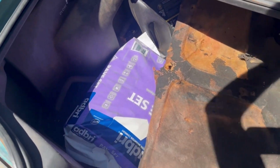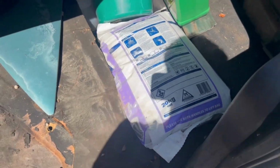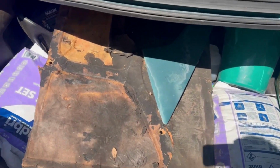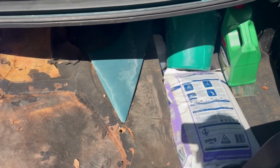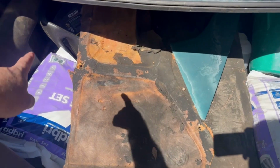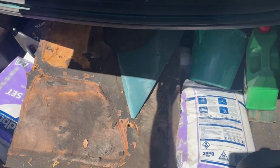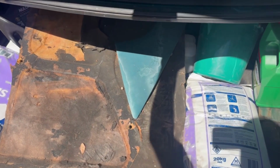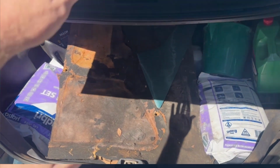I lowered it. I put some 20 kilo bags, well that's just sand, but I also had some concrete in here, and I put another 40, maybe 60 kilos of concrete, some bottles of oil, just so I could get it sitting a bit lower, because I didn't want to cut my brand new King Springs anymore. So bags of cement it is.